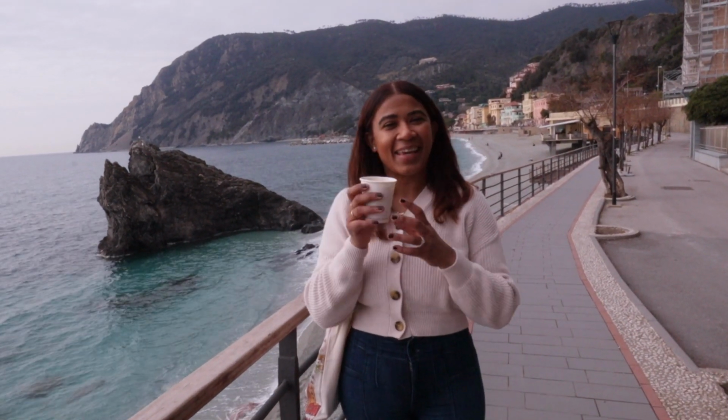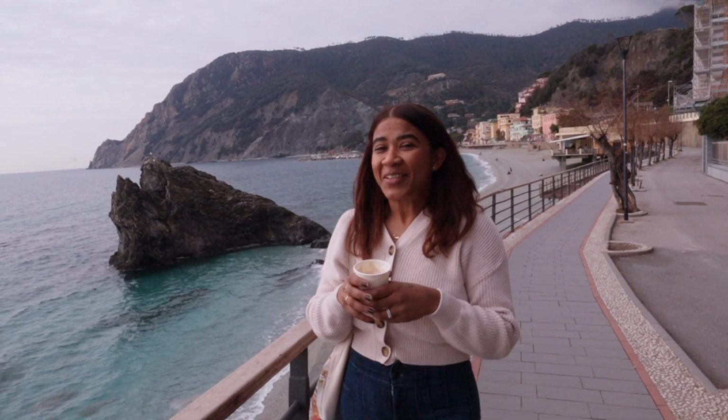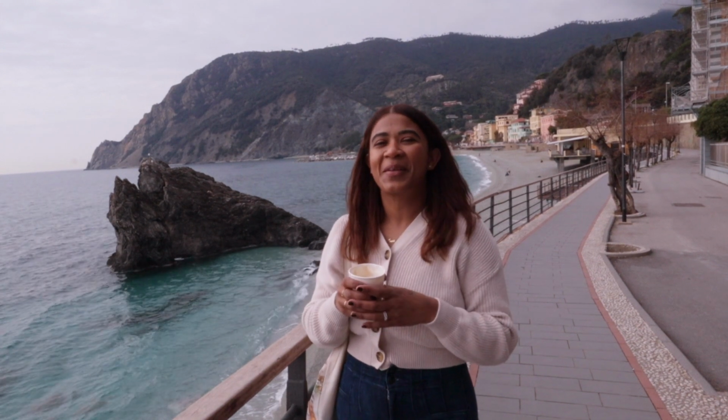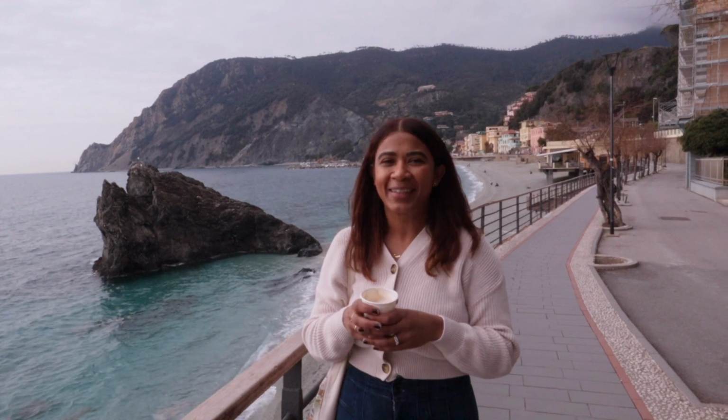Why not enjoy a cappuccino with a beautiful view of Cinque Terre? It is so gorgeous. The weather is absolutely beautiful, but we know that in the summer this is the place to be. It's a beautiful town.